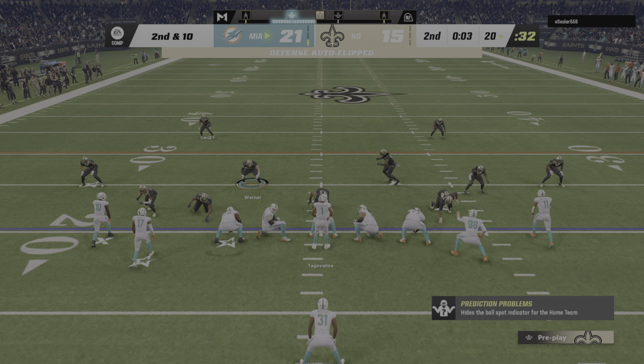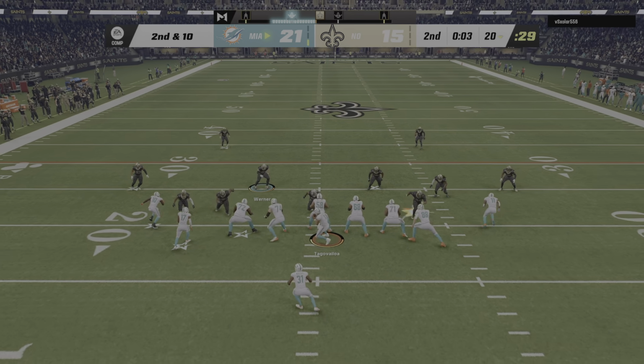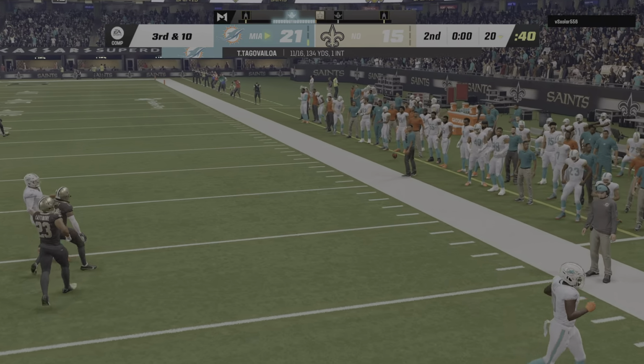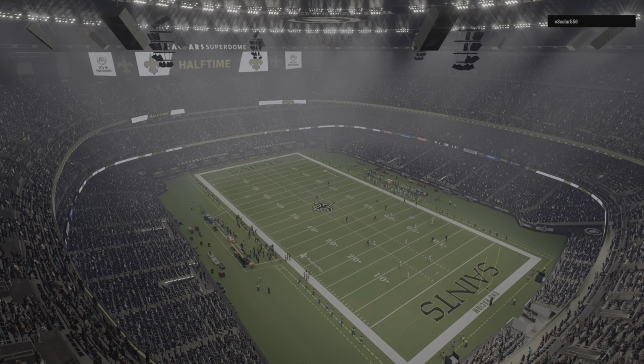And unless this is a quick incompletion, this is likely the last play of this first half. Tua, the final shot before half. And his throw is incomplete. And that'll do it for the end of the second quarter.